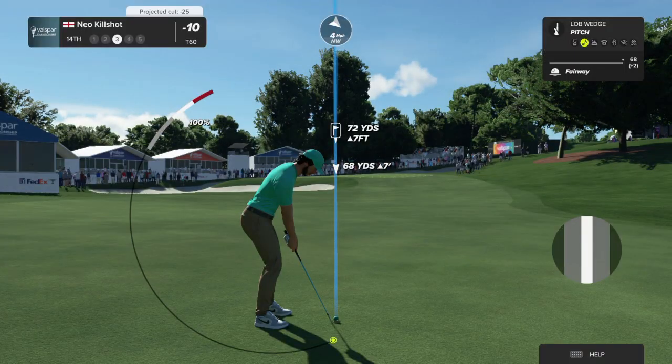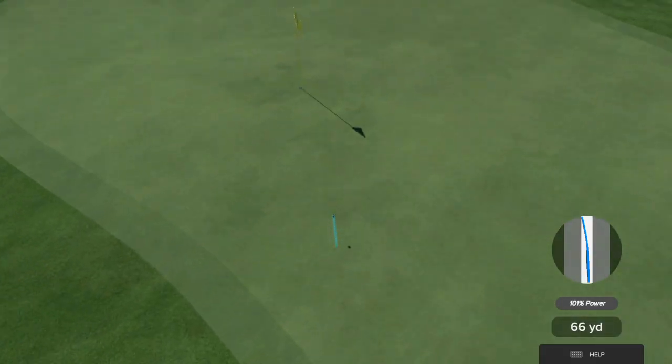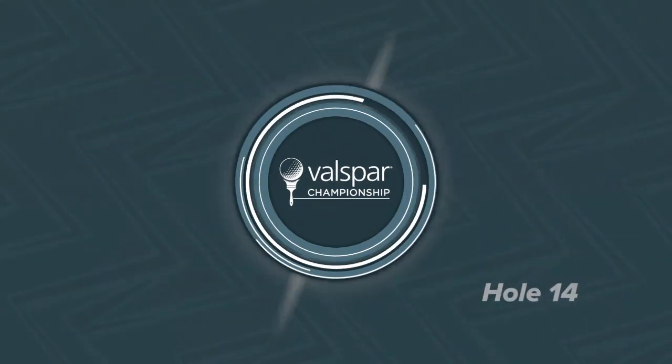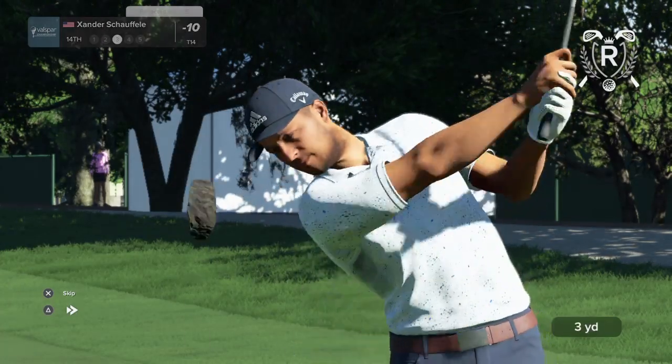Yeah, you hit a beauty, didn't you? And here we are with the third shot. Yeah, nicely played. Now heading over to Xander Schauffele. He's feeling good, just birdied the last hole.